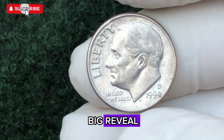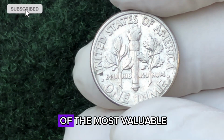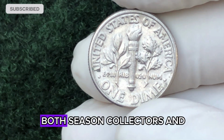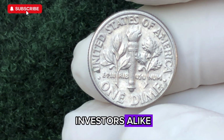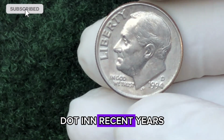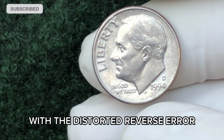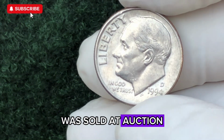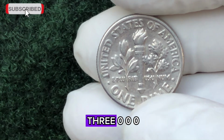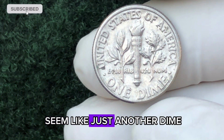And then came the big reveal. The 1994 dime with the distorted reverse became known as one of the most valuable dimes in the United States, catching the attention of both seasoned collectors and investors alike. As the demand for the coin grew, its price continued to rise. In recent years, a particularly well-preserved example of the 1994 dime with the distorted reverse error was sold at auction for an incredible $73,000. That's right, $73,000 for a coin that, at first glance, might seem like just another dime.